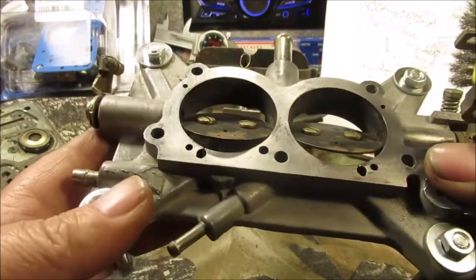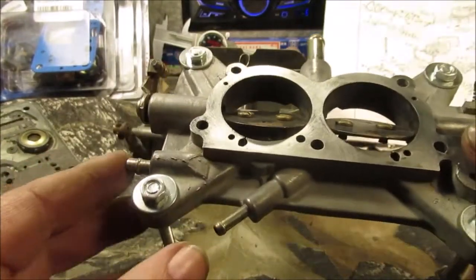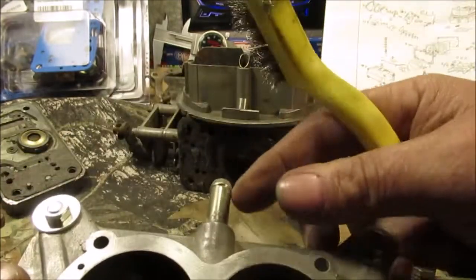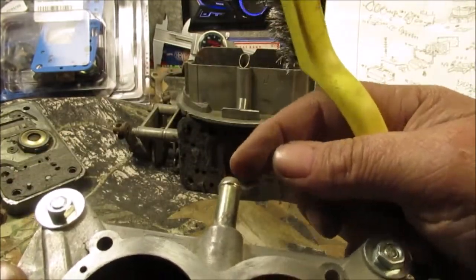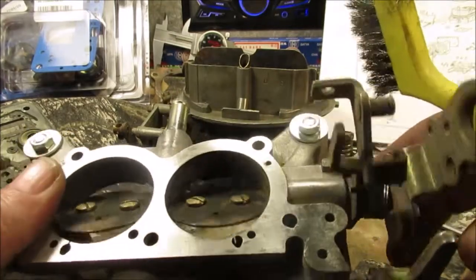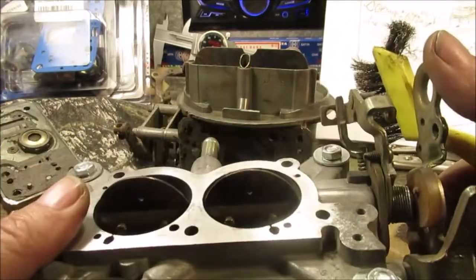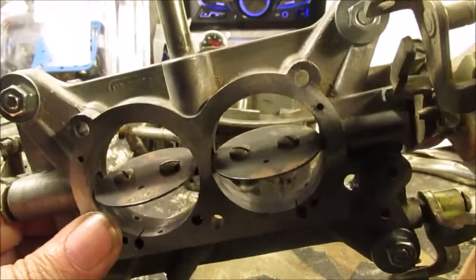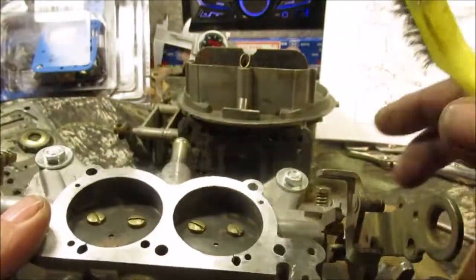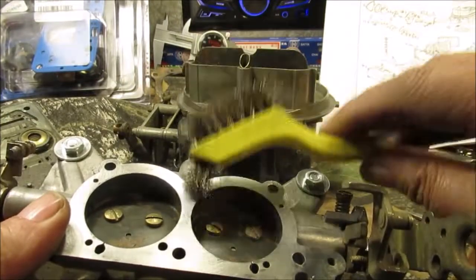It should be an exact replacement for a Ford. See, I can't tell you which one is the vacuum advance port right here. This is your PCV, positive crankcase ventilation. There, not plastic PVC pipe. You have all these little ports and holes in here. See, I'm brushing it. Make sure you have the same exact gasket.